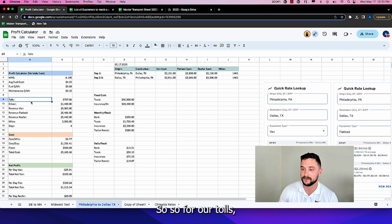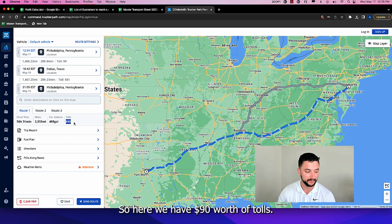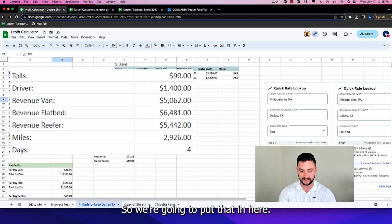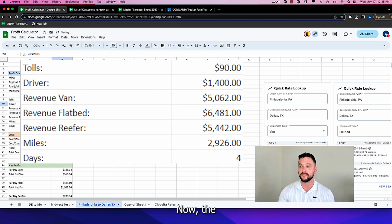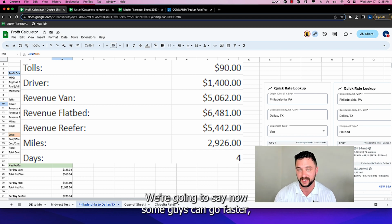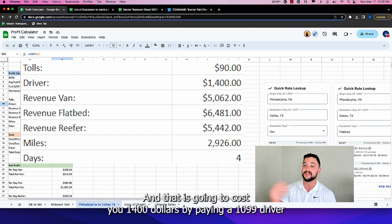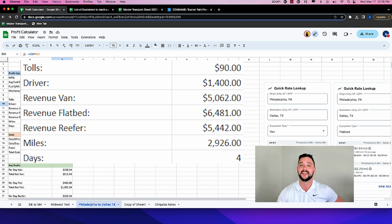All right, so for our tolls, we're actually going to use Trucker Path to figure out the exact amount of tolls. So here we have $90 worth of tolls. So we're going to put that in here. Now, the driver on this trip is going to be out for 4 days, we're going to say. Now, some guys can go faster, but 4 days is pretty good, 700 miles a day. And that is going to cost you $1,400 by paying a 1099 driver at $350 per day.